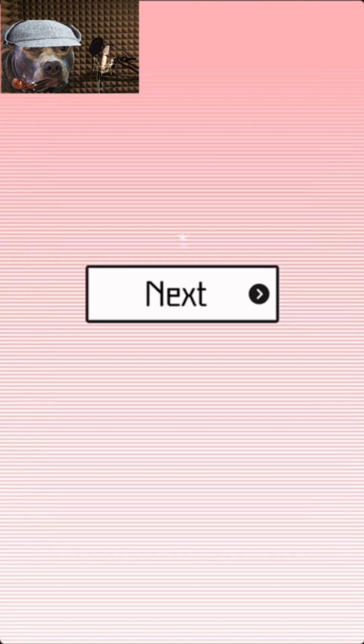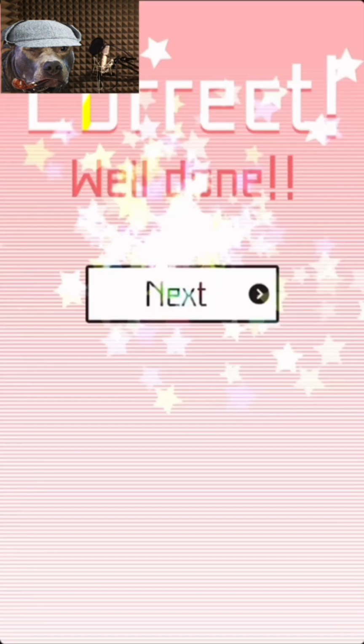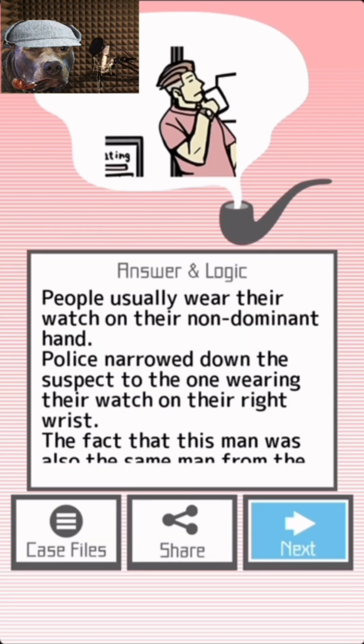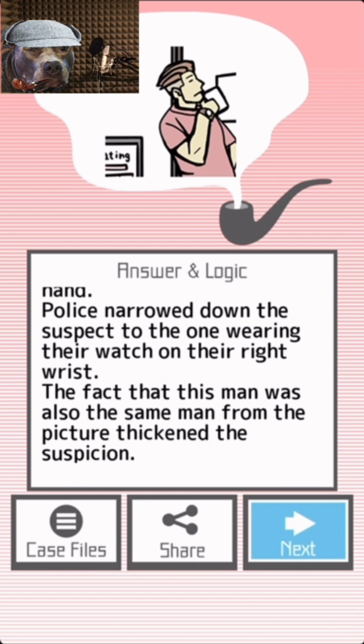Am I right? Is it the guy? Is it the guy? It's the guy! It's him! We got him this time. You're not getting away from us. People usually wear their watch on their non-dominant hand. Police narrowed down the suspect to the one wearing their watch on their right wrist. The fact that this man was also the same man from the picture thickened the suspicion.